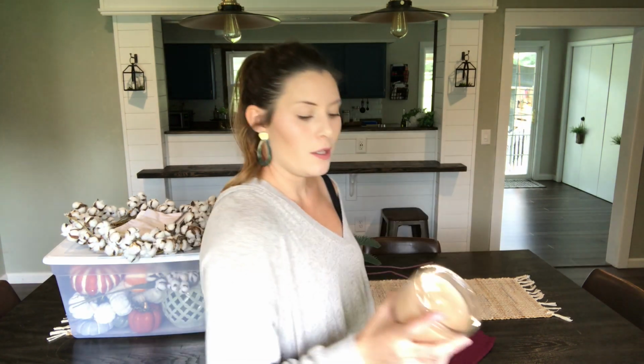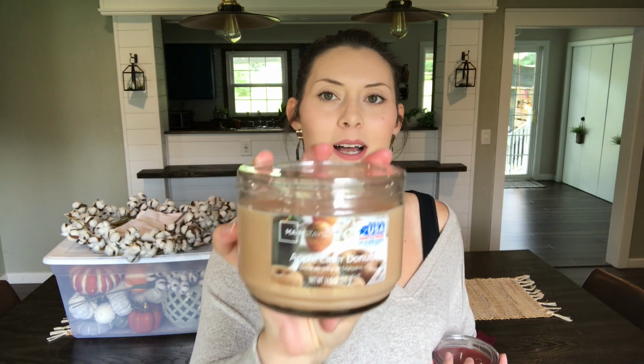Okay, so these next few things I want to show you guys, they're not necessarily home decor related or fall decor related, but it is a couple of candles that I like to burn in the fall, and they are actually the Walmart brand. So the first one I have here, I burned this all last fall, and it is the apple cider donut. I love these. I'm a huge fan of Walmart candles.